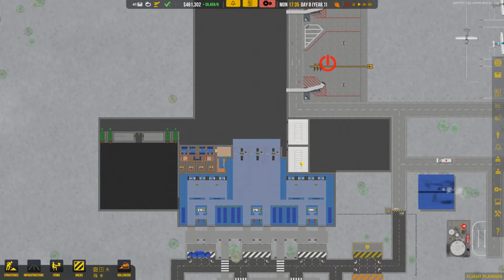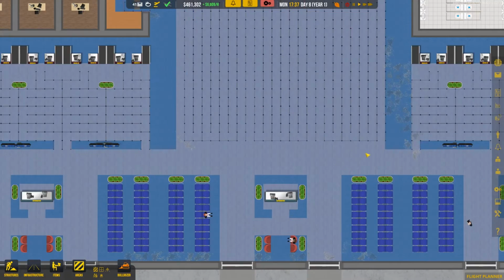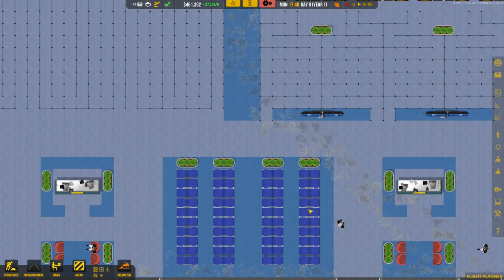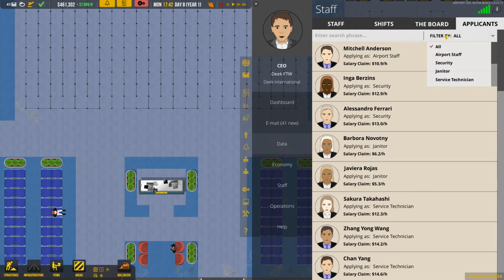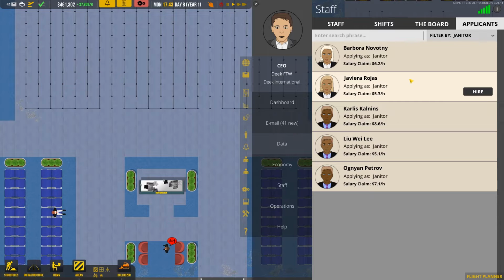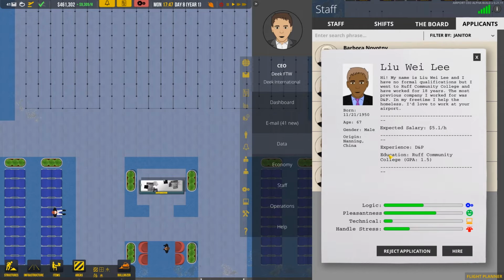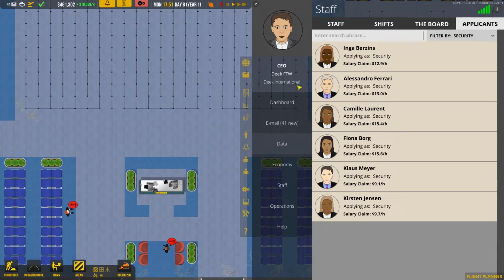All right, that's that. Before we start doing the baggage handling system, I'm thinking we might want to get a janitor, just one, to come in here and clean this up, because it's pretty disgusting here. So let's go figure out if we can hire a janitor, and I know we can, but which one do we want? Oh man, we can pay a person $5 an hour to be a janitor. You know what? Sure. They can't handle stress though. This person can kind of handle stress. Let's hire this person.